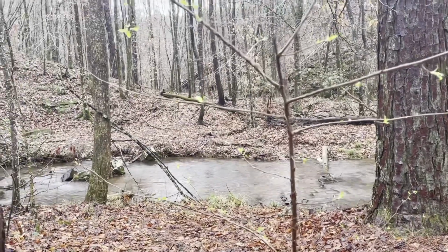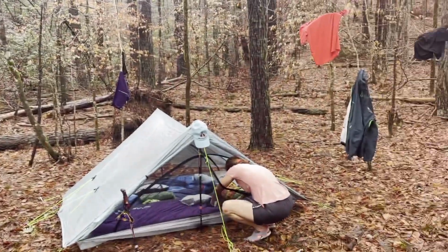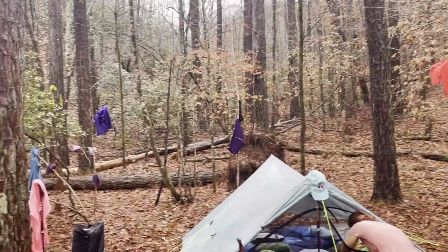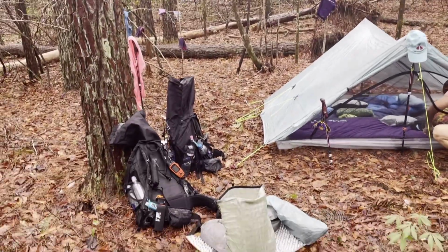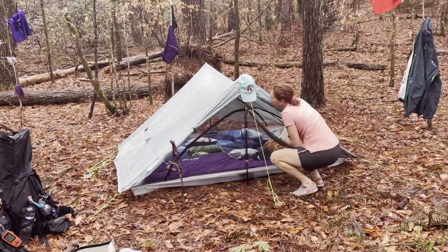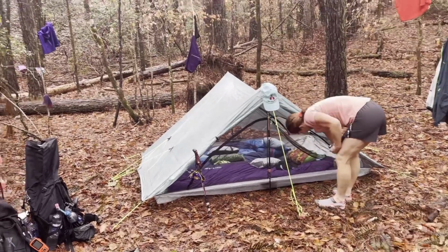All right, we just crossed the stream to get to our camp, and we have a gear explosion. All our wet clothes are hanging up, trying to dry. Got our bags, food, tents already set up with our sleeping bags. It's time to go eat.